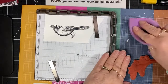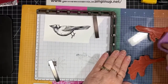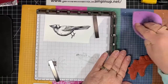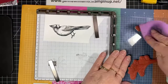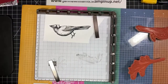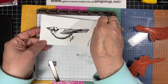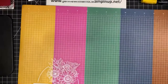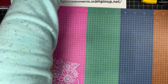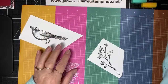Okay, and it stamps up so pretty. I love all the shading that's already done on there for you, so it's actually really easy to color. I think I will color the branch first.